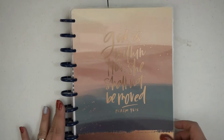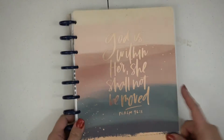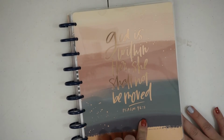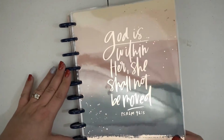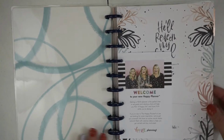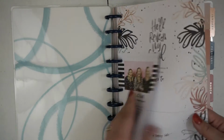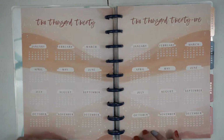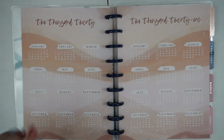This planner is super cute. The front cover is absolutely gorgeous. It says, "If God is within her, she will not be moved," Psalms 46:5. You open it up and you have the normal welcome, the planner belongs to, in beautiful handwriting. I love the gold and pink colors.